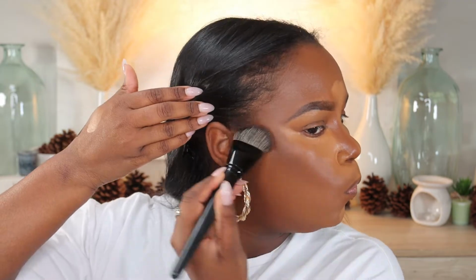I'm going to deepen it up just a little bit with the Rare Beauty Concealer in 560W. I'm going to put a little bit on my hand and then take my brush and blend it in very softly. Not a lot, just a little bit. Now we're going to go in and blend out the concealer.